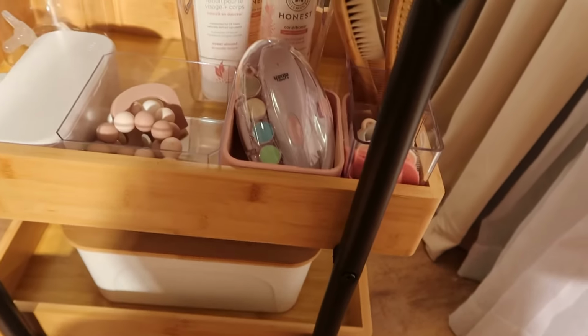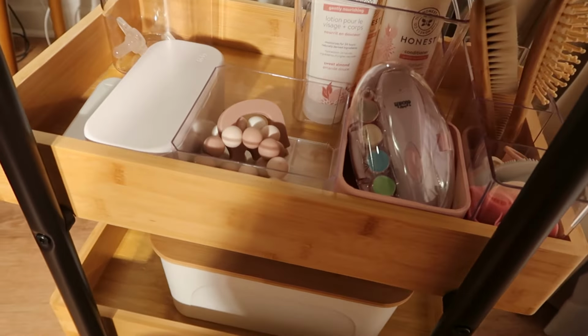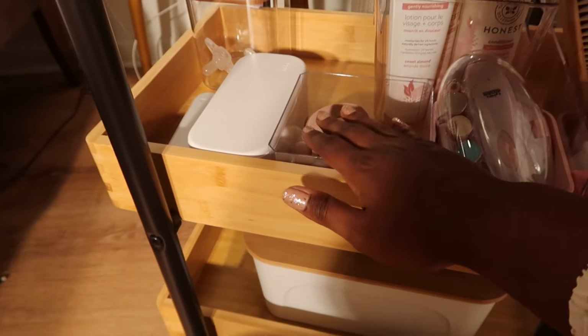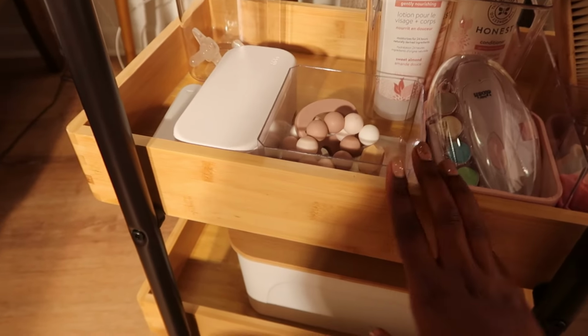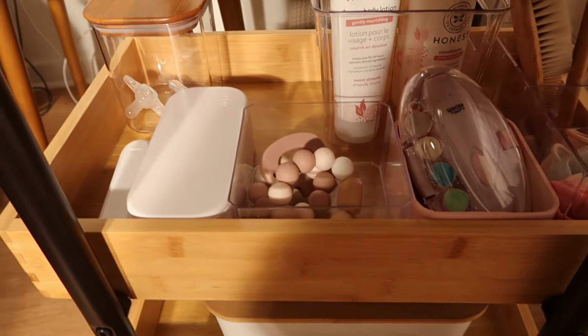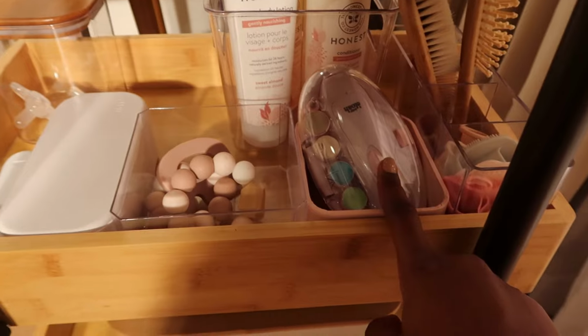And this is not necessarily the finished product, but this is what I got so far. I have some little teething toys. I probably won't keep them in there because I don't think she'll need them as a newborn, but I just took them out of their packaging as well. This is a little nail grooming kit.